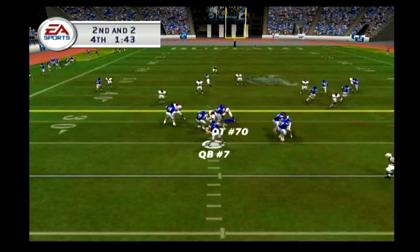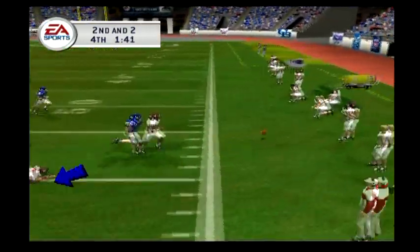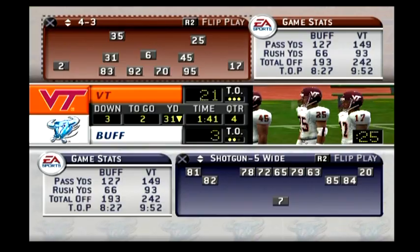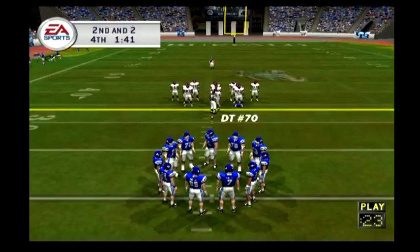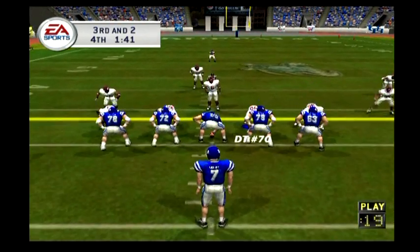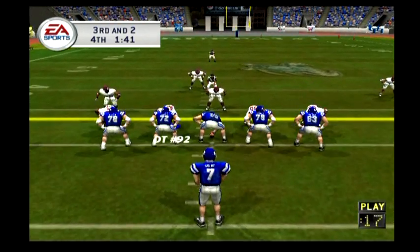Number seven drops to throw, lets it fly, and they couldn't hook up on that one. What happened there, Kirk? Well, as a quarterback, you usually want to put the ball in front of the receiver so he can catch it in stride. Here he just put it a little bit too far in front. The Hokies line up in a 4-3.